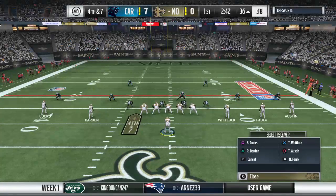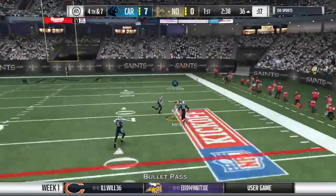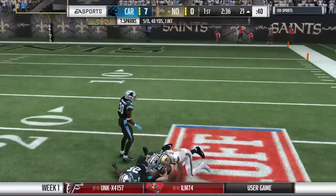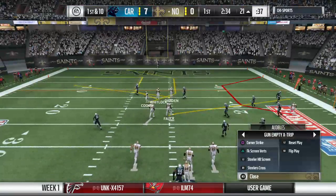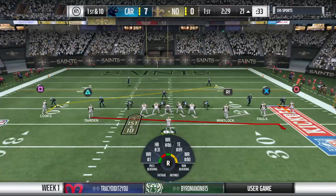All right, here we go. Green. All right, now look at 56. Now they'll throw here out of the gun. He's going to find his man. That's Tavon Austin. Going to be a gain of 15 on the play. And they're able to pick up the conversion here on 4th down.